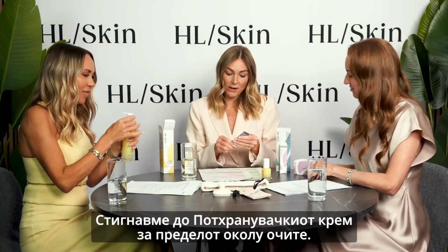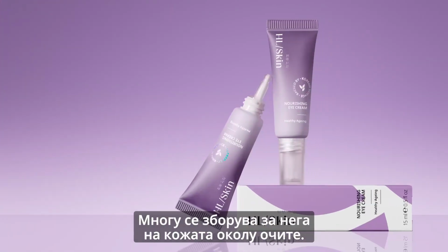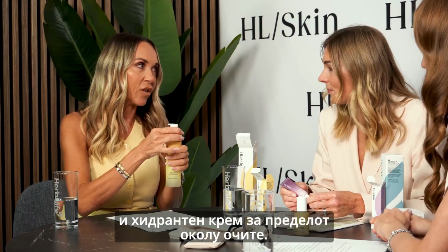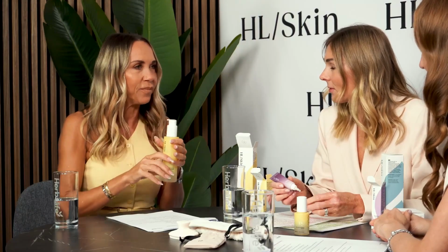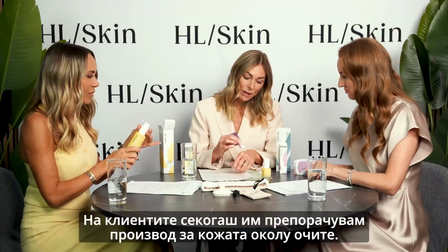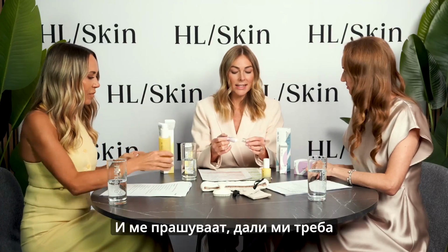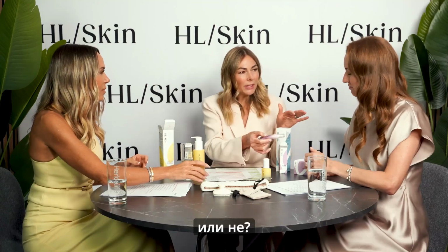So we're on to the nourishing eye cream now. There's so much talk around eye treatments. Do you use an eye treatment? Yes, I use an eye cream too. Yeah. A firming eye cream I use, and a hydrating eye cream. One morning, one evening. Yeah, and you thoroughly enjoy using it as well. Yeah. I always recommend an eye treatment or an eye cream to my clients, and they always kind of say, do I need it? Do I not need it? And it is, again, a fundamental.